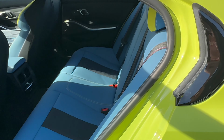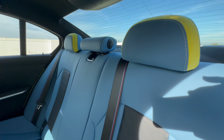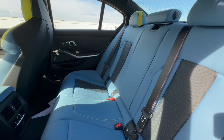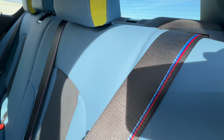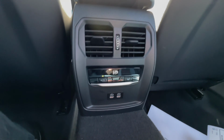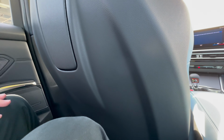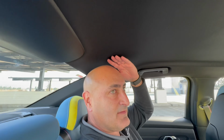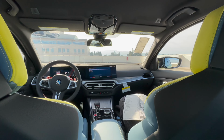All right, move into the back seat. A very lovely Yas Marina Blue. I just wish we could get Yas Marina Blue exterior to go with this interior for a very monochromatic look, except for, of course, the yellow highlights here. M stitching on the seat belts. All right, here's the view from the cockpit. Of course, you have a climate control zone here for your rear passengers. Knee room and leg room, I think, is pretty decent, given that you got the pretty wide and thick seats. Headroom pretty decent on the M3. Otherwise, you know, pretty comfortable back seat.